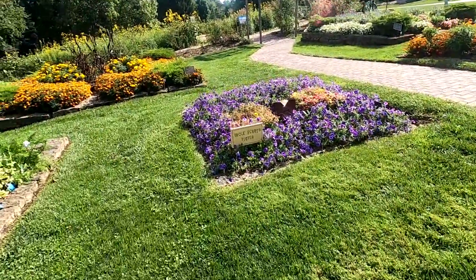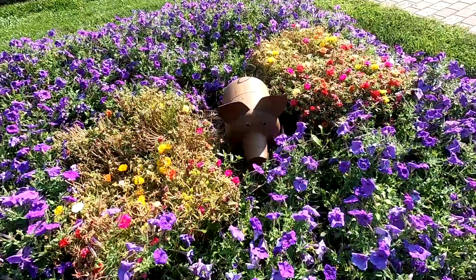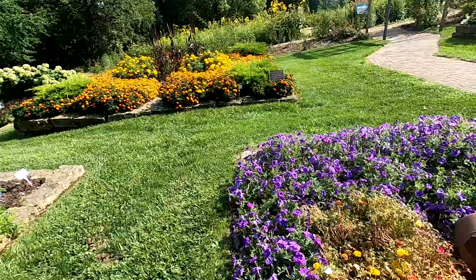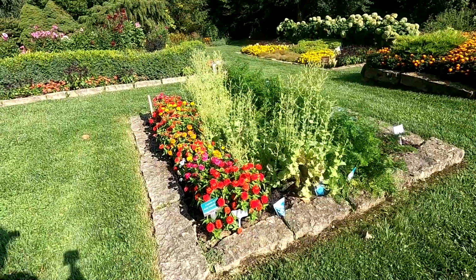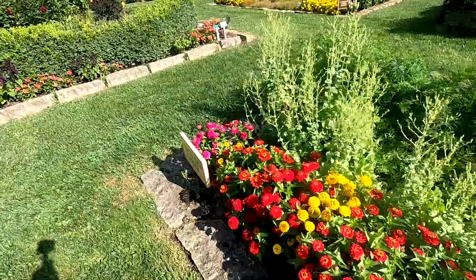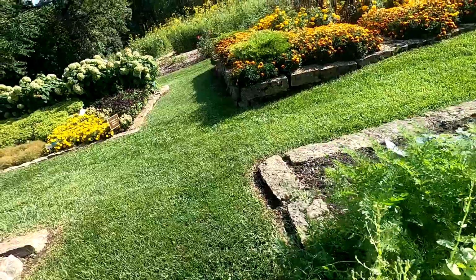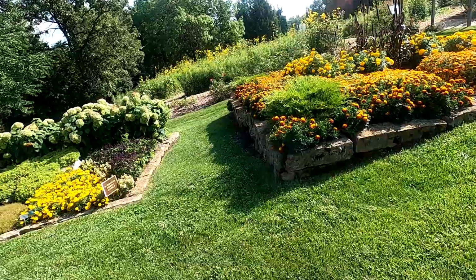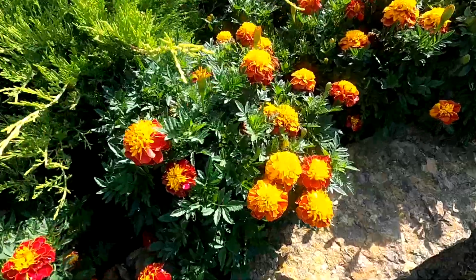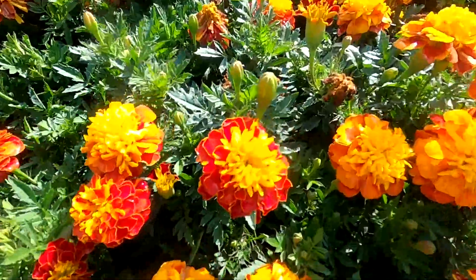Uncle Henry's pig pen. There's Uncle Henry's pig right there. He's hiding in the flowers. Isn't that cute? And look at all these little ones here. This is Auntie M's garden. Got the feeling I got a Where's Waldo thing going on here. Check out these flowers. All the different shades.